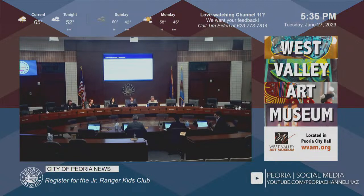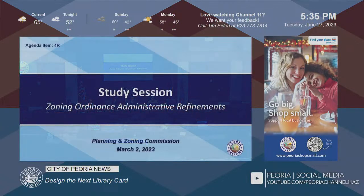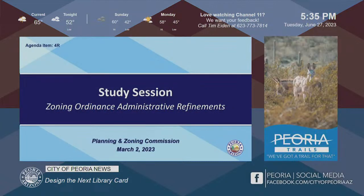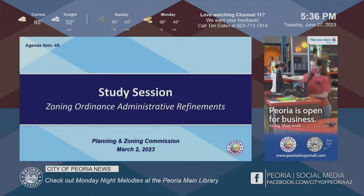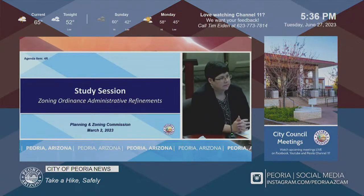Item 4R is a study session, zoning ordinance administrative refinements. Staff, take it away. Chair, members of the commission, I am back before you this evening on something the planning staff is incredibly excited about. I'm sure only planning staff is excited about this one, but it is a necessary item. So since we are entering March and it is time for spring cleaning, we are before you this evening for a study session item for zoning ordinance administrative refinements.